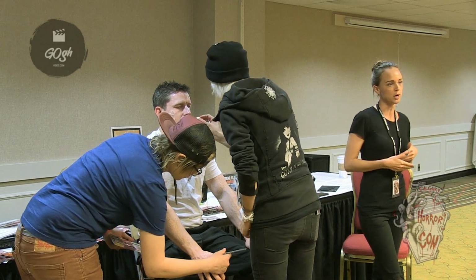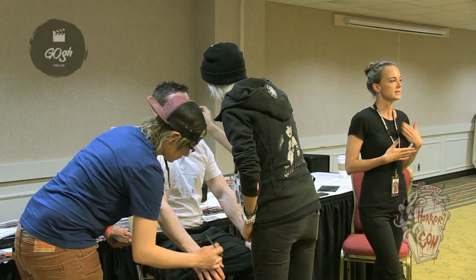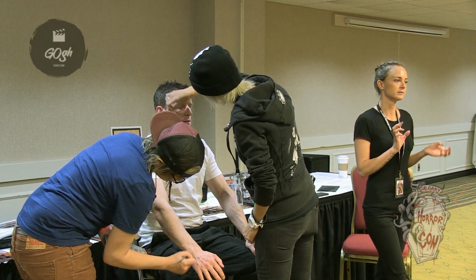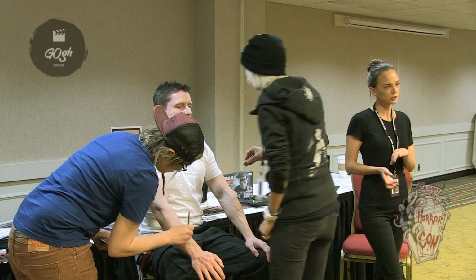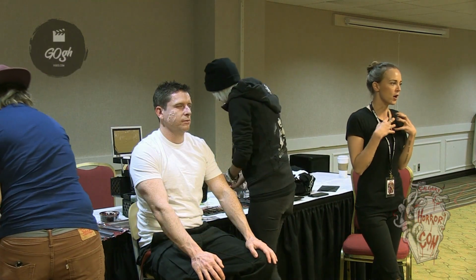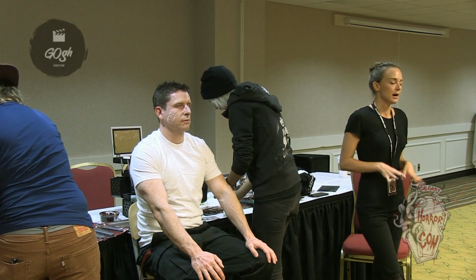So when you're looking for a pale color to put on your skin, take a look at your skin, go to about 2 to 3 shades lighter than your actual skin tone. And that would be kind of like that drawn out, blood out of your skin look.